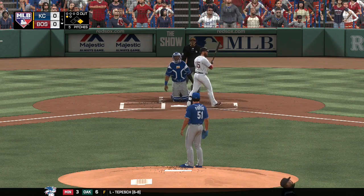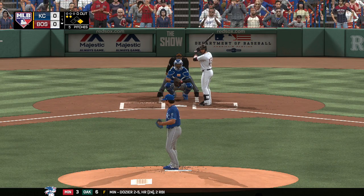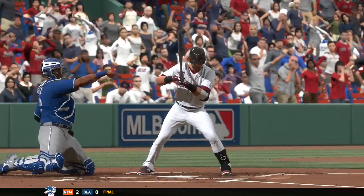This is swung on and lifted down the left field line, but it'll get back into the crowd as he jumps ahead of him now, 0-2. He's ready. Now the pitch. Fastball called, strike 3, and there's the first out of the inning.